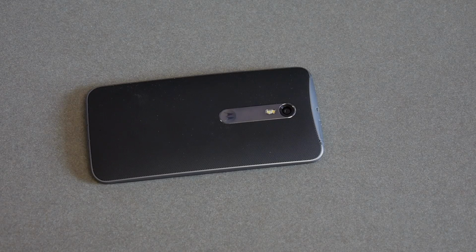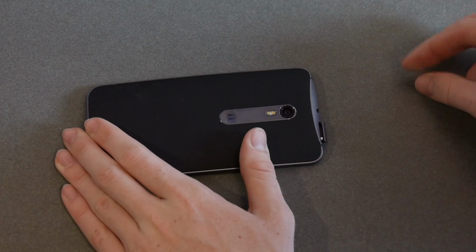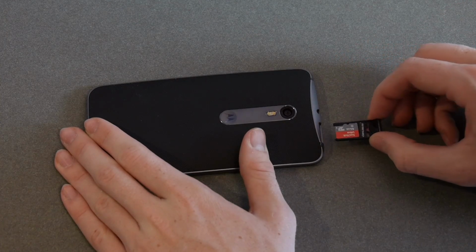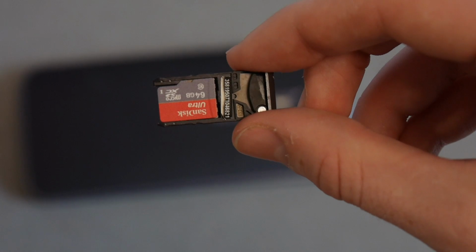One major feature that I was seeking out when looking for a phone was an SD card slot, and if you'll notice, this phone doesn't really have a removable back cover. There's actually a tray up top here that contains both your SIM card, a nano SIM by the way, which meant I had to get a new SIM card, and also the micro SD slot.